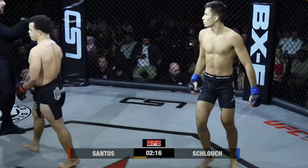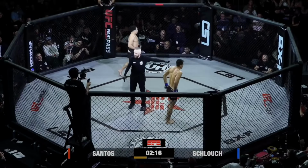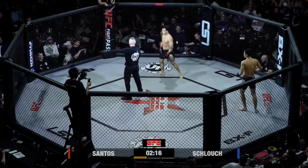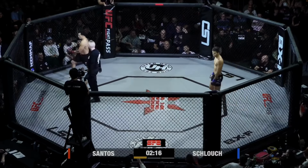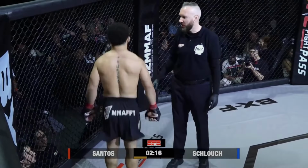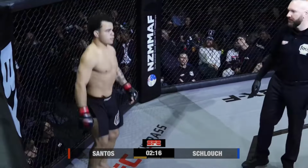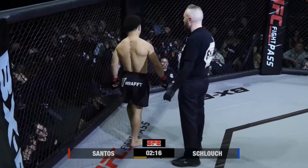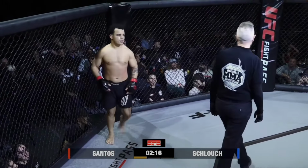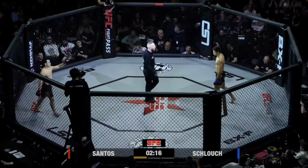Yeah, a little bit of a low blow there. That teep a little bit low. Santos might regret calling for more teeps from Schlouch after that one. Be careful what you ask for. Seems okay, just a little touch. Looks like he's ready to go.